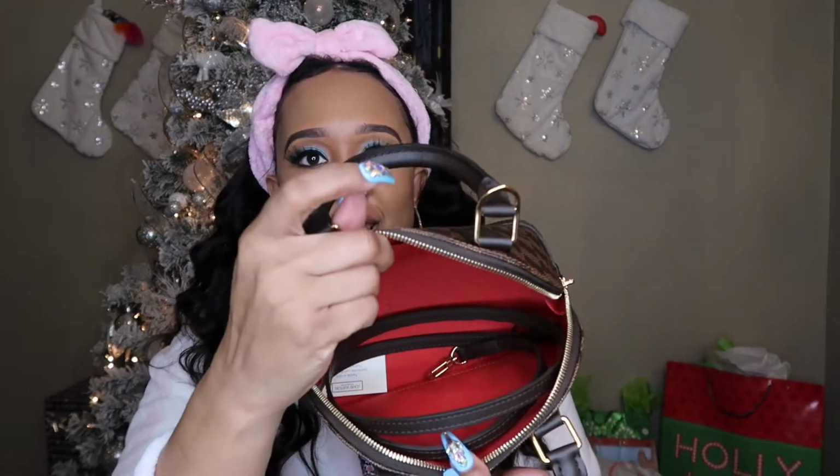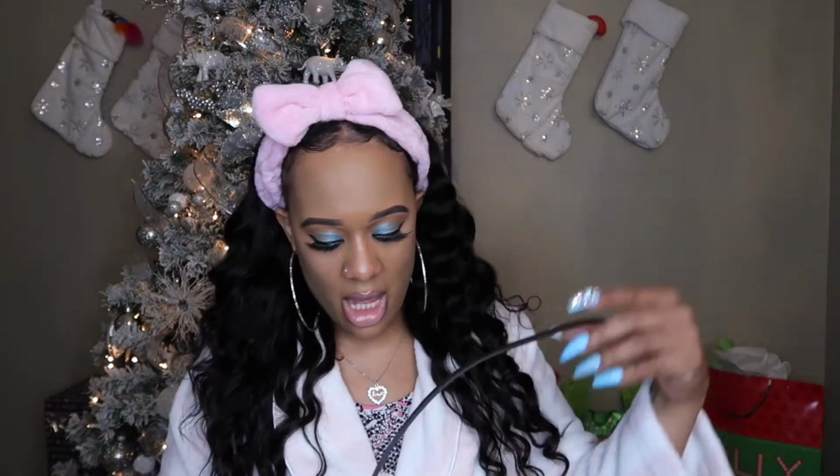Now my pros, what I do like about this bag is I love that the inside is red. It comes with the strap. I'm pretty tall, but the strap works out for me. I'm 5'9", so the strap is pretty good. It does hang. Where does it hang? I think it hits my hip.